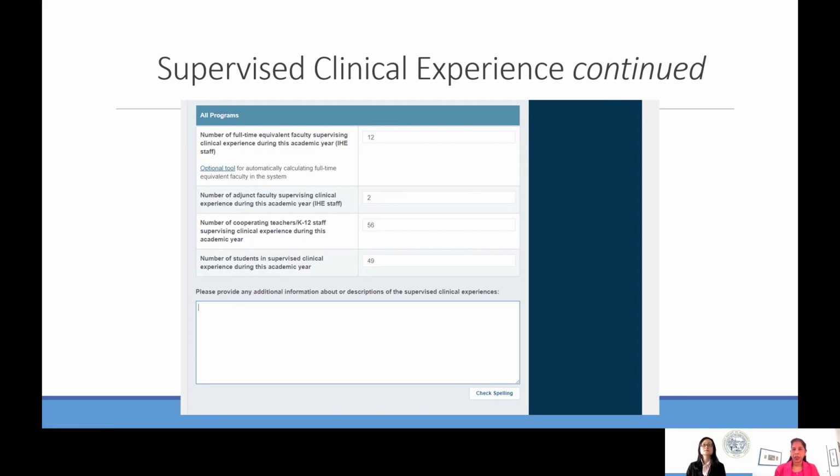Here they want you to convert full-time to a FTE calculation. For example, if you have 2 part-time faculty of 0.5 FTE, that will add up to 1 FTE. But if you have other fractions, Westat has built in an optional tool where you can put in your fraction and get your FTE calculation. The other 3 questions are pretty straightforward, no calculations necessary.